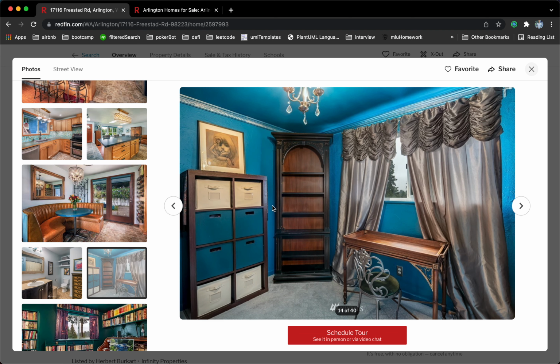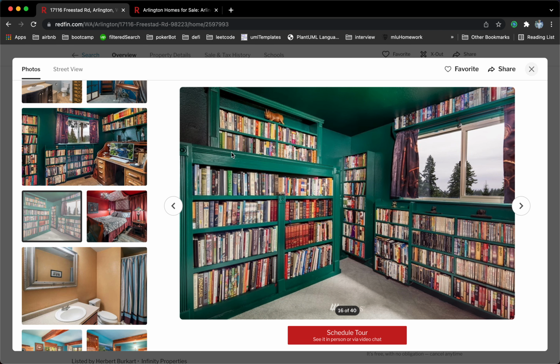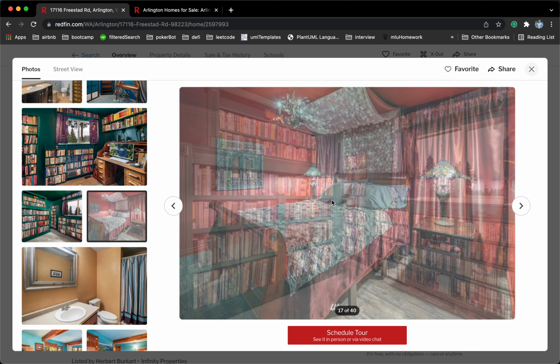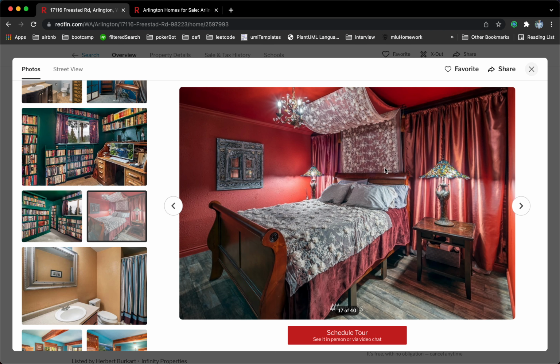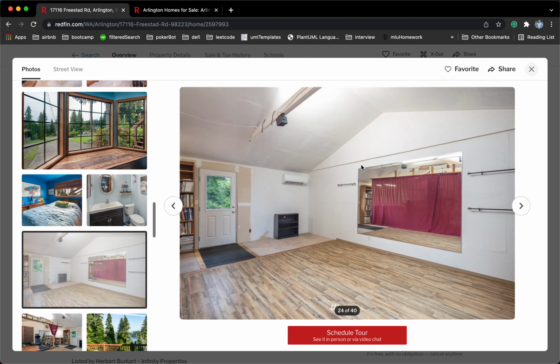So, weird colors in the bedrooms, and this room is just wild. A lot of bookshelves, strange colors. So this is going to take some work. Another wild room. So you obviously see why this house is going for cheaper than the other houses on the market. So let's scroll through here.